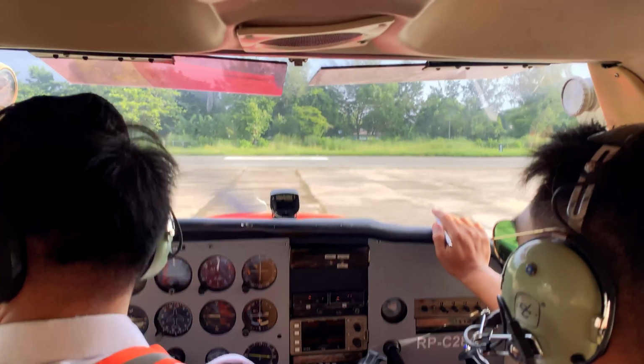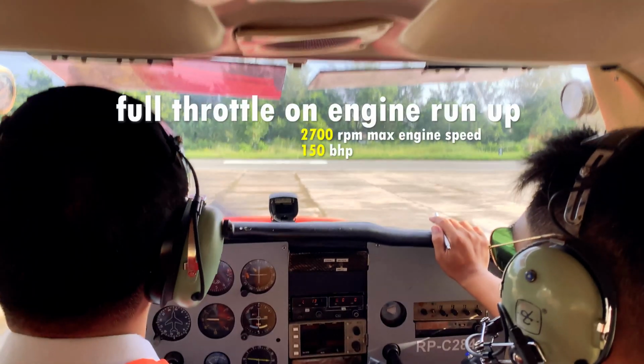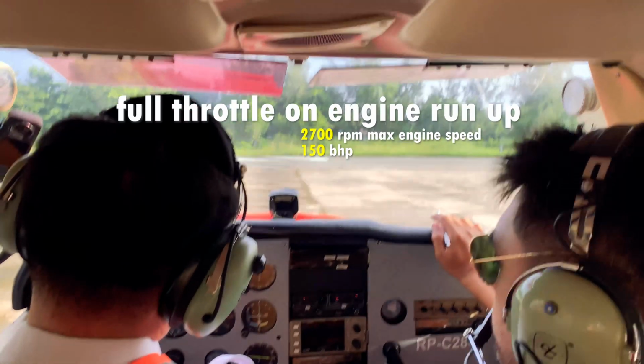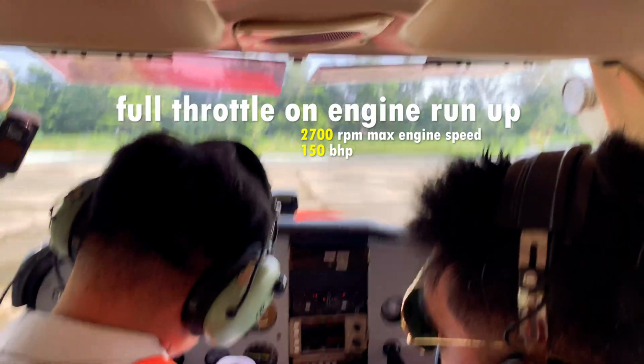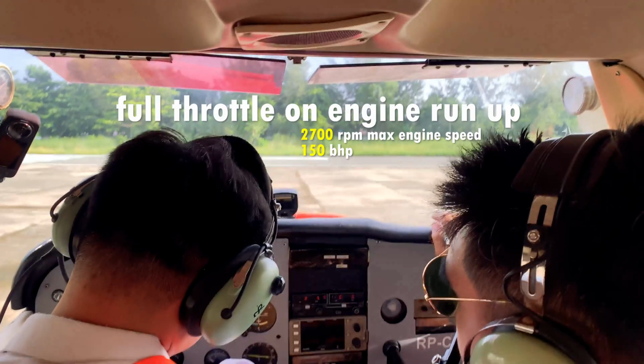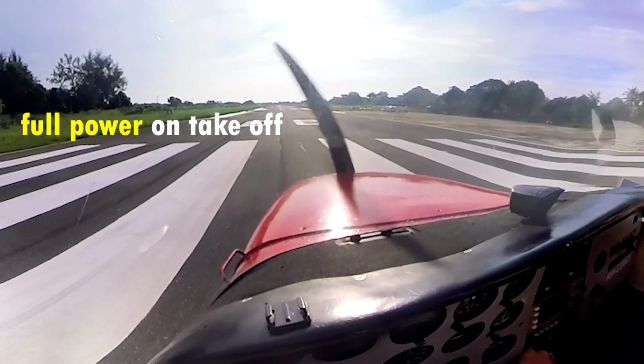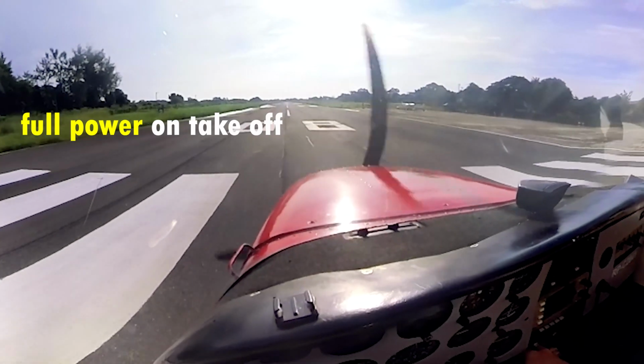Plus, the Cessna 172 has a higher horsepower rating, giving it a lot more power. This means adjusting power settings and control inputs during different phases of flight, especially during landings. But it's not that easy.